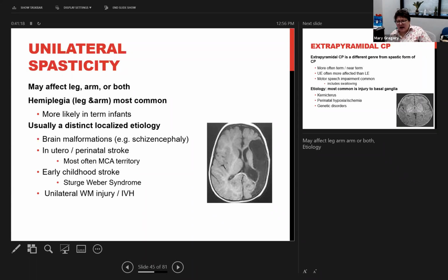This is more likely to happen to term infants than to children that are premature. That being said, a premature infant's bleeds don't necessarily have to be symmetric. So you can certainly have a grade 3 bleed on one side and grade 1 on the other. But overall, these are more likely to be term kids.